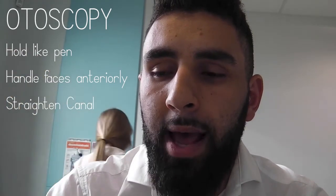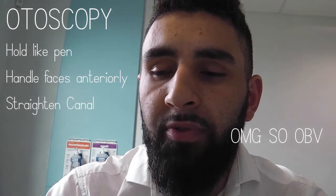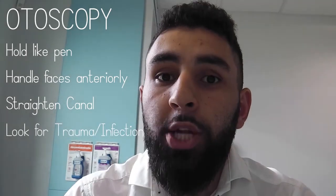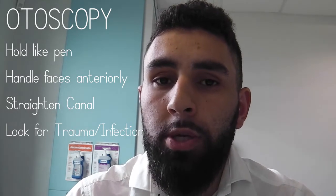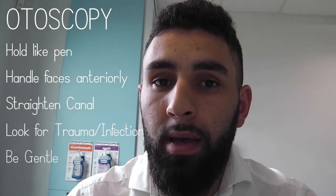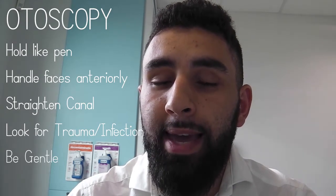Once looking inside the canal, one should obviously try to visualize the foreign body mentioned, but also look out for any signs of trauma, granulation, or infection. It should be noted that with normal otoscopic examination, the patient shouldn't experience any pain unless there is some otitis externa or trauma in the ear canal.